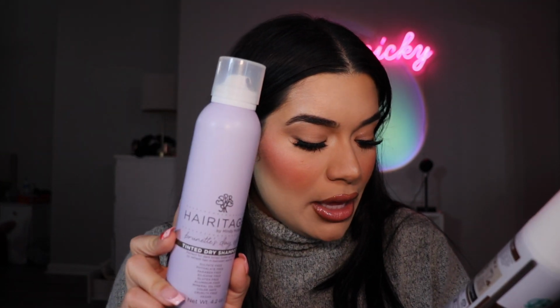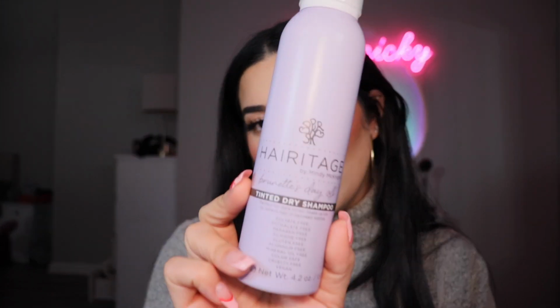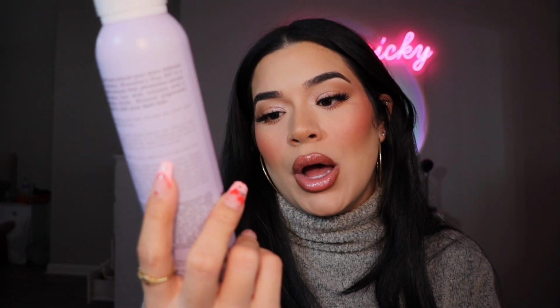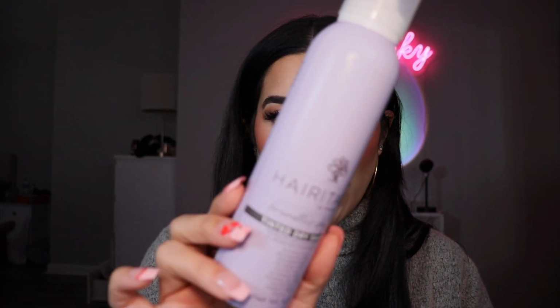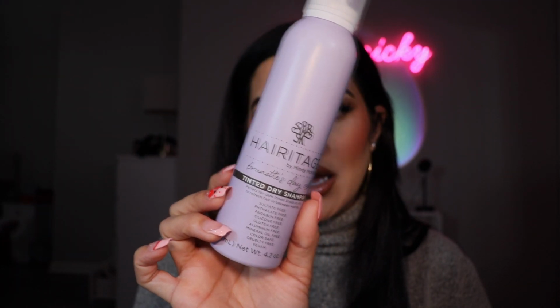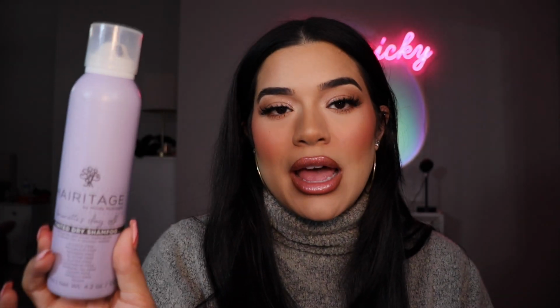So I will not be repurchasing the Batiste anymore. If I'm gonna keep buying a dark dry shampoo, this is better for my hair because it doesn't have all of the sulfates and parabens in it and those silicones that really create extra buildup in your hair that you really don't need or want. Again, I still like the other one. I'm gonna finish up what I own, but if I have to recommend one for you guys, get the Heritage by Mindy McKnight. This one smells really, really good. All their products smell amazing, and they're super affordable at Walmart. They're a Walmart exclusive, by the way.